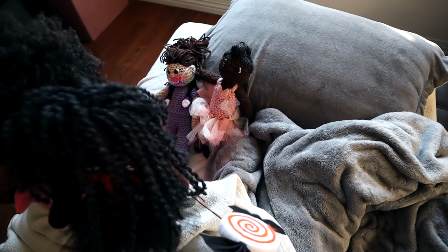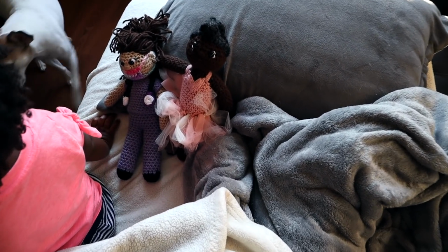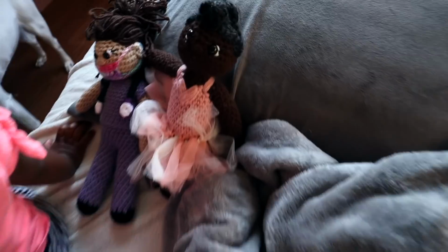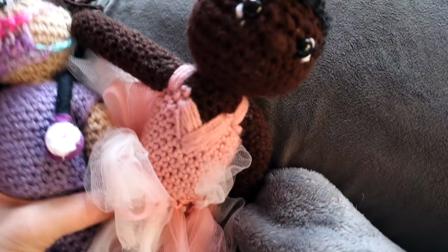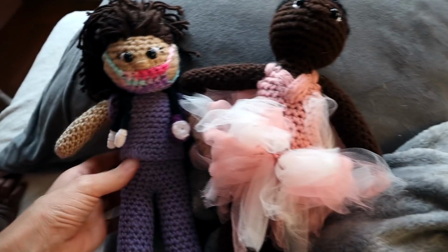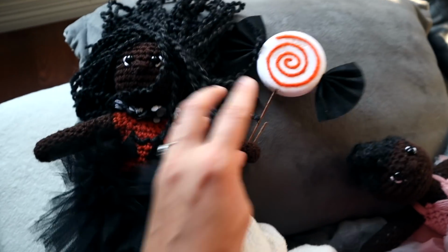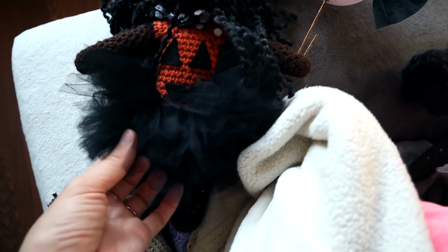Really quick before I go any further in this video, I have to show you guys these dolls that B got. They are so adorable. She's obsessed with them. Here's 2 of them. I'll show you the 3rd one in a second, but this is little baby B. It's a ballerina doll, and this is mommy. So this is me in my scrubs with my stethoscope and my mask. And then the last doll is right here, and she is the Halloween doll. She has her little lollipop, her little pumpkin shirt and tutu. Isn't she adorable? She's so cute.